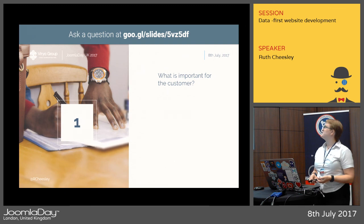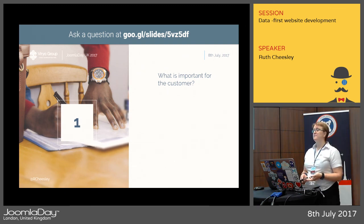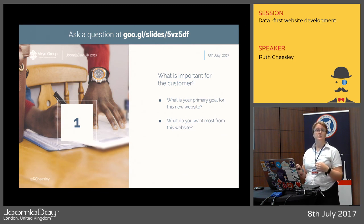So these are some of the questions. The first thing is finding out what is important to the customer. What is your primary goal for this website? So ultimately, what do they want to get out of the website? And what do you most want from the site? They may want to get more customers, but actually they need inquiries so that they can then convert them into customers, or they need people to download their product brochure. That might be a micro want, and the macro, the big want, is more customers. So having those kinds of conversations at this stage is really helpful.